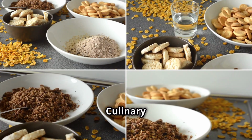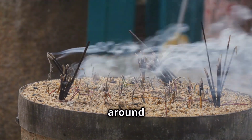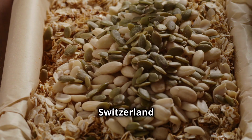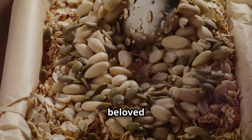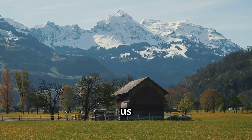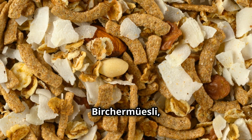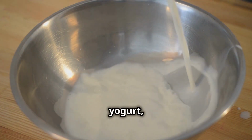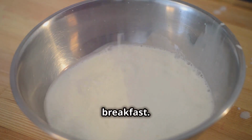Granola around the world, a culinary passport. Fasten your seatbelts, food lovers, because we're about to embark on a culinary journey around the world, exploring the global appeal of granola. From the snow-capped mountains of Switzerland to the bustling streets of Tokyo, granola has transcended borders and cultures, becoming a beloved breakfast staple and inspiring countless culinary adaptations. Our first stop takes us to Switzerland, the birthplace of muesli, granola's close cousin. Bircher muesli, a traditional Swiss breakfast dish, features soaked oats, grated apple, nuts, and yogurt, showcasing the versatility of oats and the enduring appeal of a simple yet satisfying breakfast.